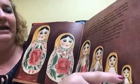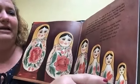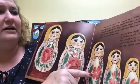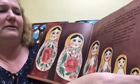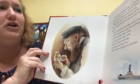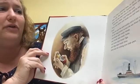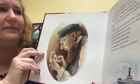Nadia, and Nina. He put Nina inside of Nadia, and Nadia inside of Vanda, and Vanda inside of Varka, and Varka inside of Olga, and Olga inside of Anna. Anna had a pedestal base, so she could not fit inside any other doll. She had the fanciest flower on the front of her apron and the wisest look in her eyes.